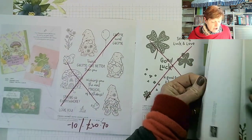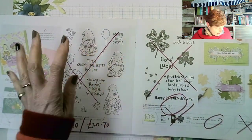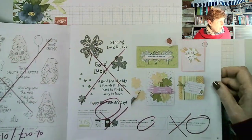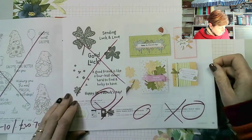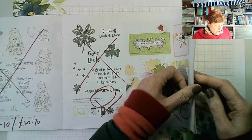At least I don't think I have. She says, checking the back. No, I didn't do the back. I haven't seen the Gnome dies separately listed. I would imagine they're going, and they were going to be reduced from the last mini. I don't know. Lucky Clover stamp set going, no reduction. The punch is going, no reduction.